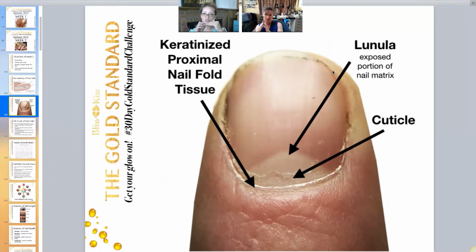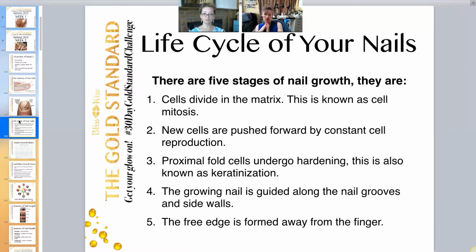As soon as it leaves your nail plate, and it's... No, it leaves your nail bed. Yep. There you go. Okay. All right, go ahead and drive. That's it? Okay, I'm back to driving. Woo!